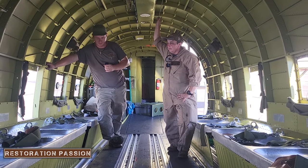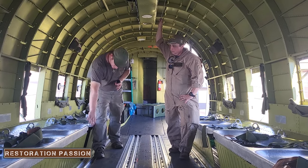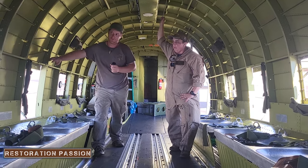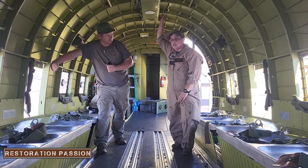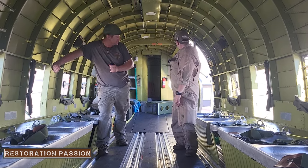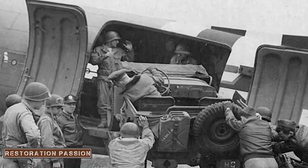And then this is obviously a utility aircraft. I see that a lot of these can fold up for changing your loadout. Yeah, absolutely. We can drop these pan seats down. We can open this back door back here and put some ramps up. We can put two Jeeps and a small howitzer up here.